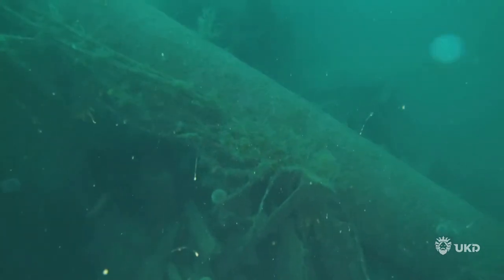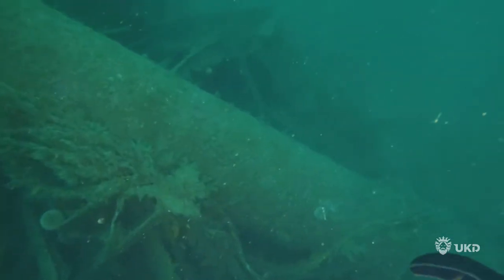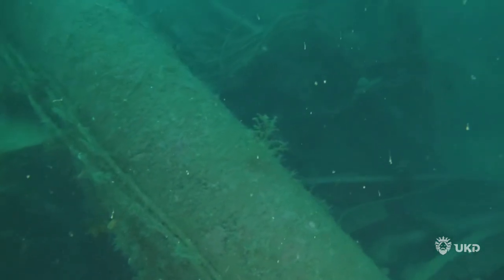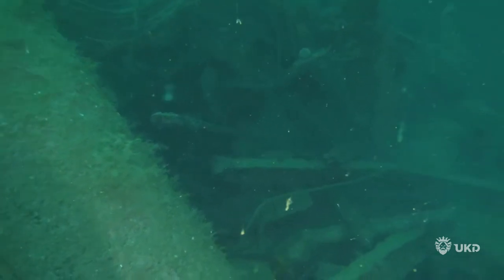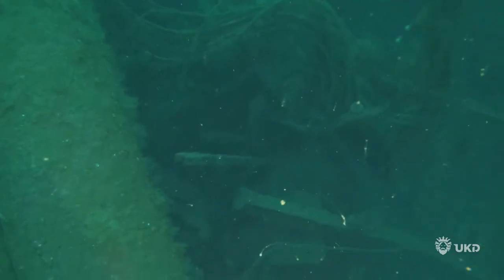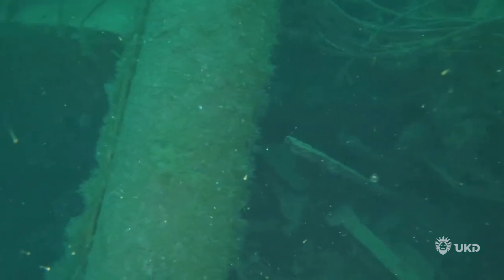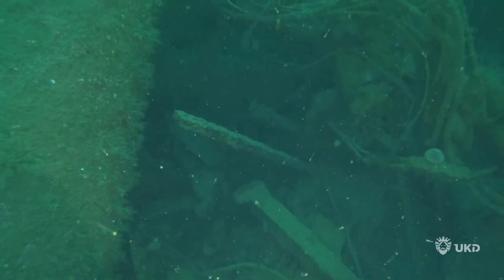So you can see here all the deck structures collapsed. I think that's the mast that comes down, that big tube there, though it looks masted, doesn't it? So it's all collapsed on top of this poor gun. It does hide it quite a bit. There's cables, there's bits of what would be tread plate, I guess. There's all kinds of rubbish down here, and like I say, it does look a bit of a scrapyard, and you do have to really keep your eye out for the barrel. But there you are, you can just see it there.